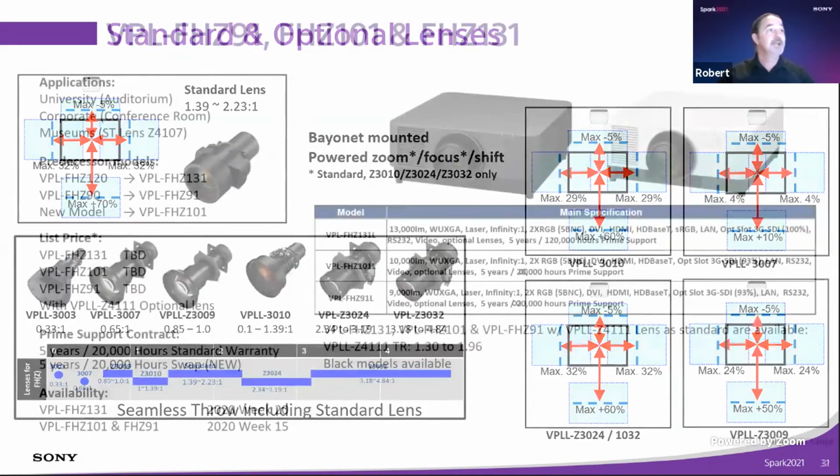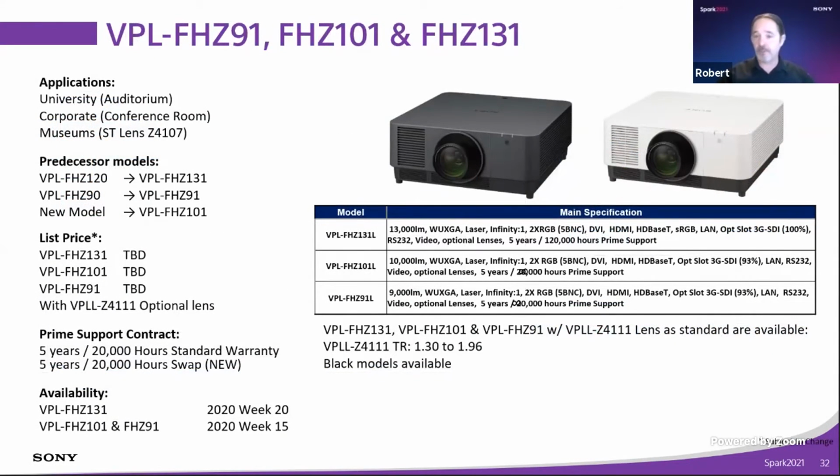And then we go to the 91, the 101, the 131. We introduced these models at the beginning of the first lockdown, replacing the 90 and the 120. So for auditoriums, museums, edge blend capabilities, all the works. We've got a 13,000 lumen, a 10,000 lumen, and a 9,000 lumen in the higher end of our lineup.